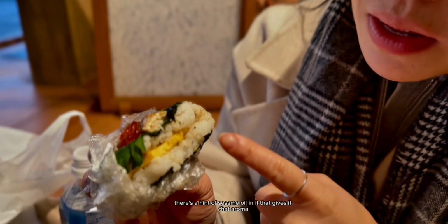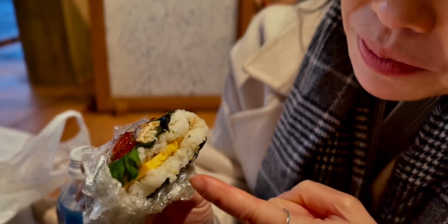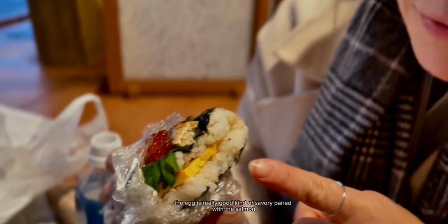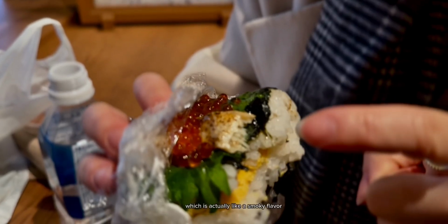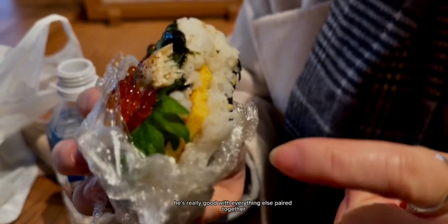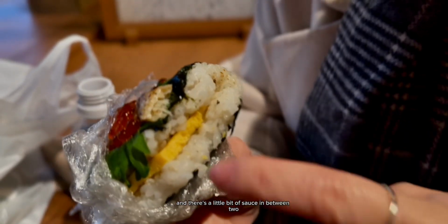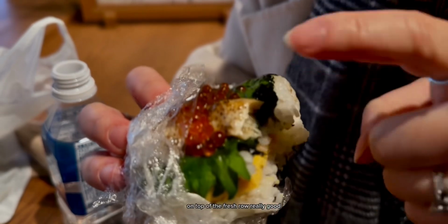Chewy. There's a hint of sesame oil in it that gives it that aroma. The egg is really good, kind of savory, paired with the salmon, which is actually like a smoky flavor. It tastes really good with everything else paired together. And there's a little bit of sauce in between too, and that kind of gives it that umami flavor as well, on top of the fish roe. Really good.